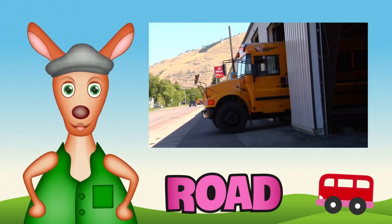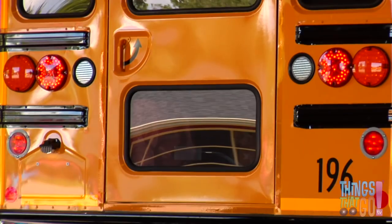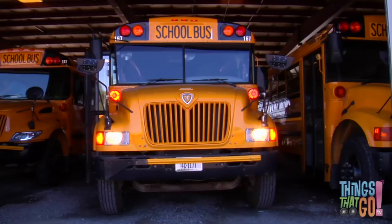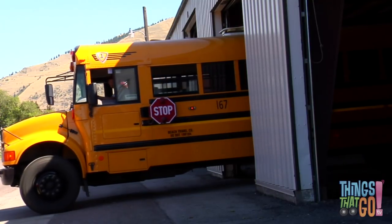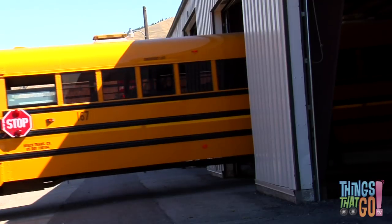What do you think we're looking at today? It's big, it's shiny, and it's yellow. It's a school bus! There goes the school bus, driving out of the garage. The bus is on its way to pick up the children for school.